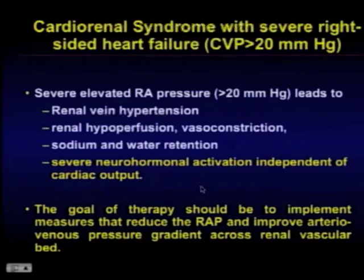And remember, these patients with a dilated IVC and severe right-sided heart failure actually have worse neurohormonal activation than the typical patients with just left-sided heart failure. So the goal of therapy in these patients should be to implement measures that will, by all means, reduce the right-sided pressures and improve the arterial-venous pressure gradient across the renal vascular bed.